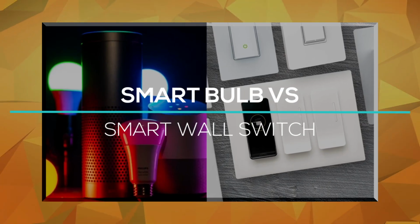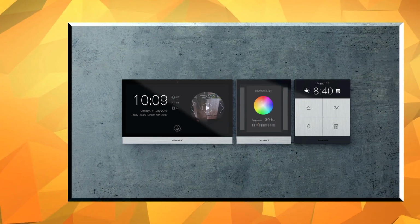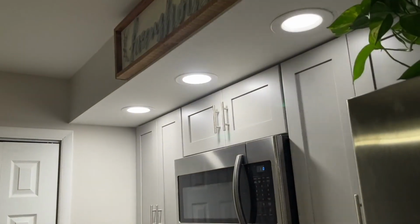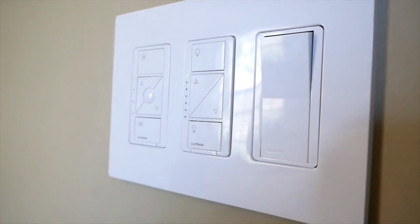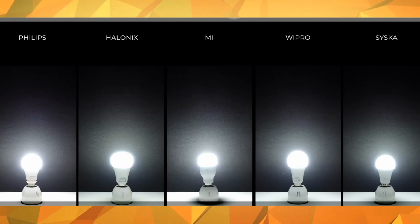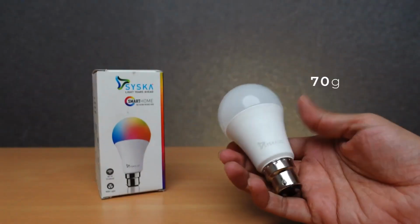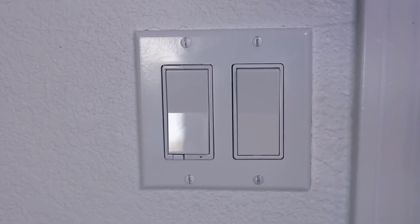Smart bulb versus smart wall switch. There are plenty of significant issues to consider when deciding whether to use a smart bulb or a smart switch. There are also a few other factors and circumstances that could influence the choice one way or the other. In this video, we will talk about smart bulb versus smart wall switch.